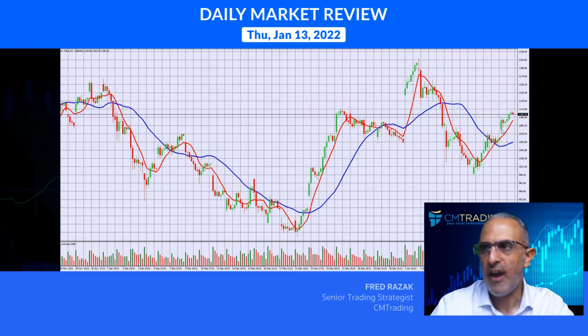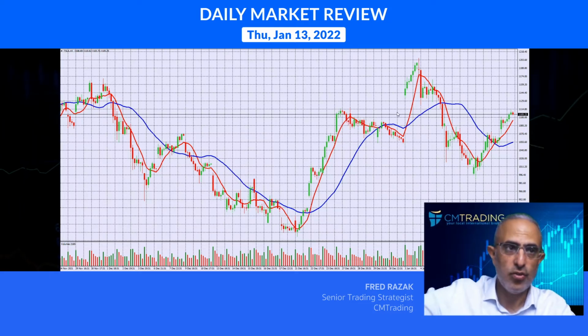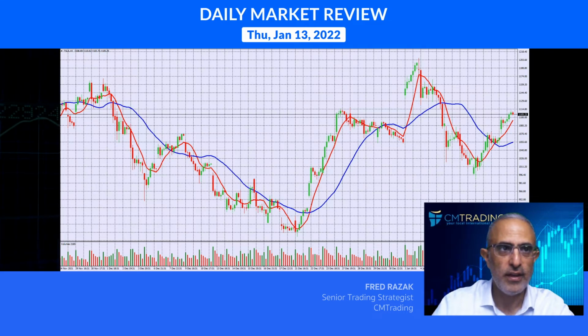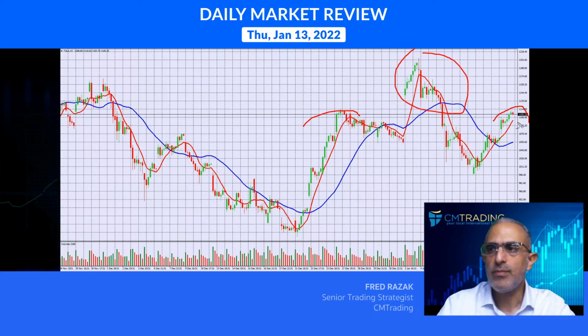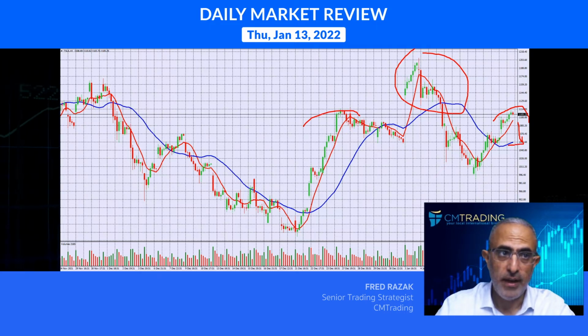Yesterday we just gapped up and rallied. Okay, so since we've hit this 1996, we've been rallying. Now this does look like a head and shoulders formation. Let's take a look at it specifically: that would be one shoulder, there's the head, and there's your second shoulder. So just keep in mind that this may actually be a bearish formation developing. So yeah, keep it in mind.